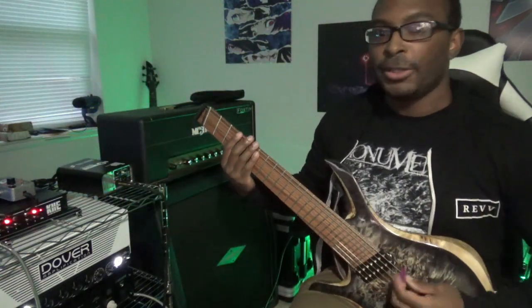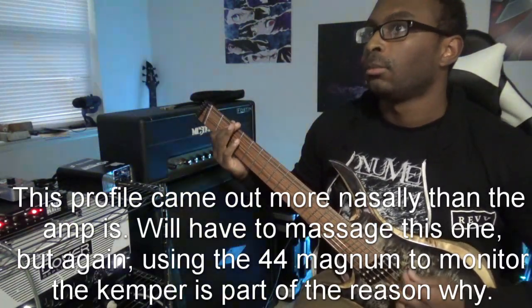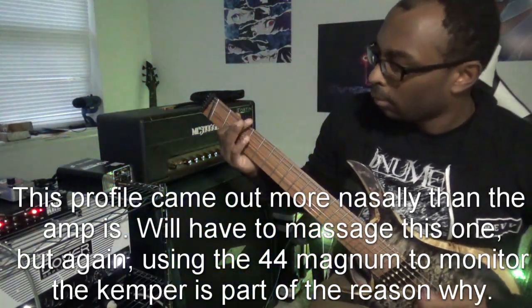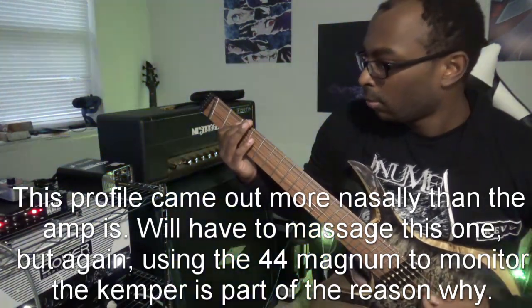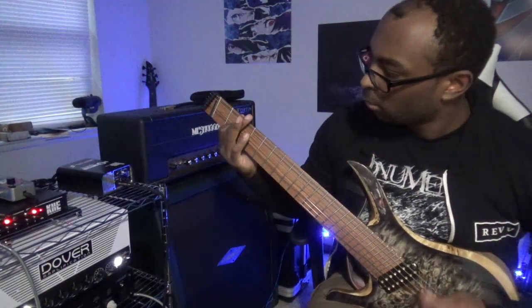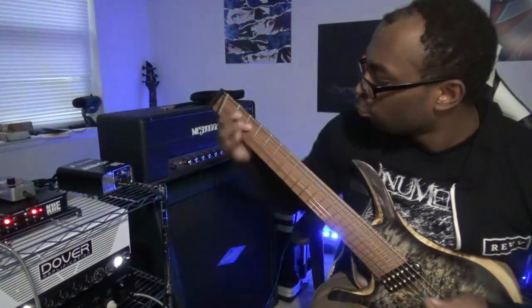But that said, let's check out the second preset that I did, which is of the Dover DA20. So this is the Dover. Oh, boosts are off at this point. It's just straight into the Dover. Kemper. Dover. Kemper.